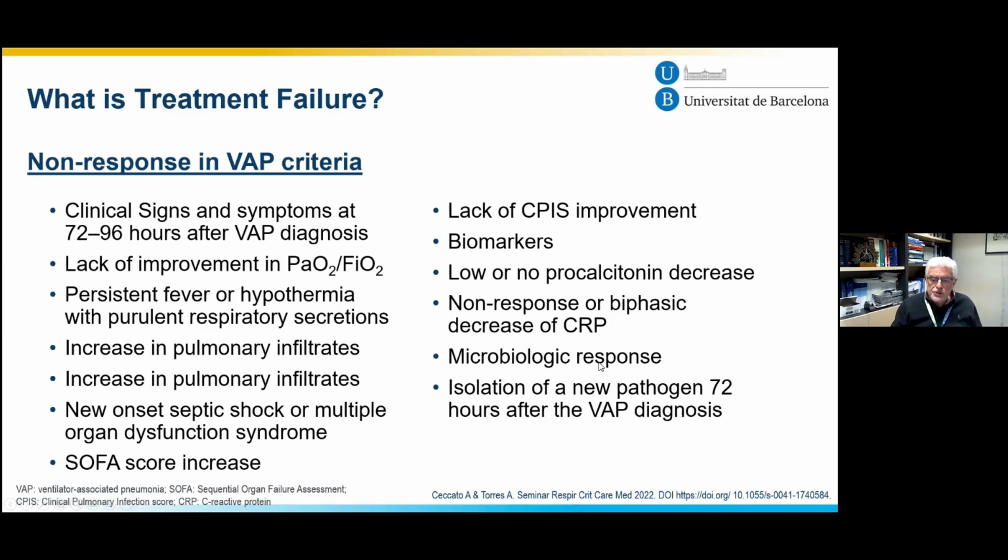The microbiological response is important. And you have to look at this article that we published in Seminars in Respiratory and Critical Care Medicine in 2022 that includes which were the criteria.